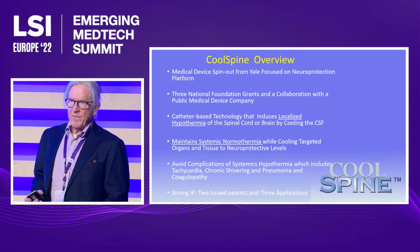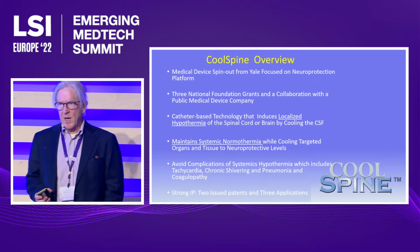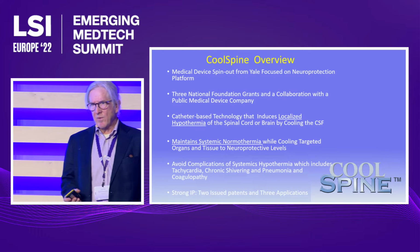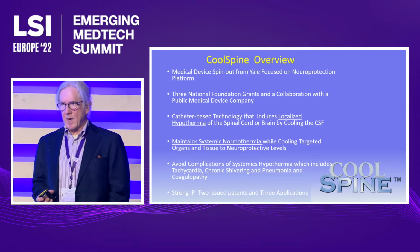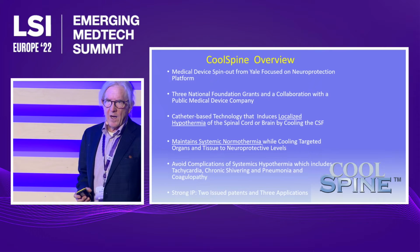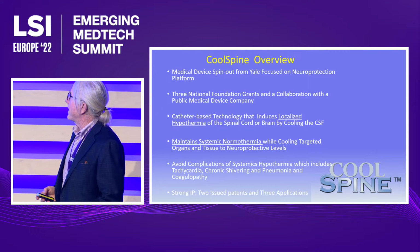And this benefit will hopefully reduce the complications that systemic hypothermia causes, such as shivering, chronic shivering, tachycardia, and the other aspects that have challenged the adoption of systemic hypothermia. We have 2 issued IP, and we have 3 others in the pipeline.